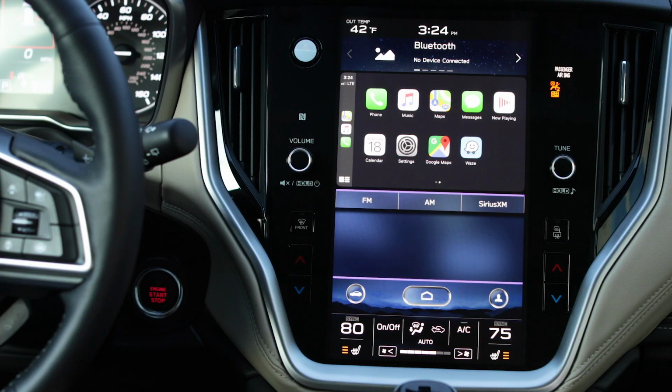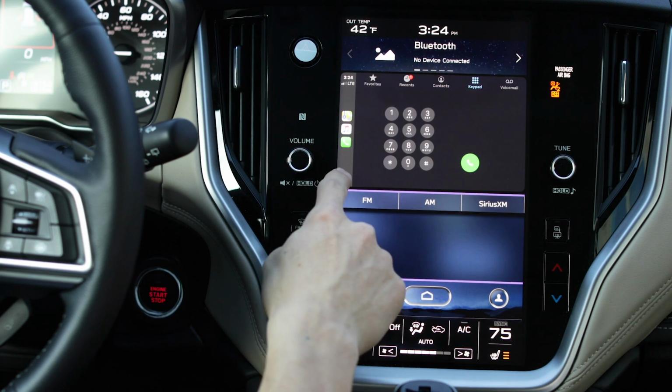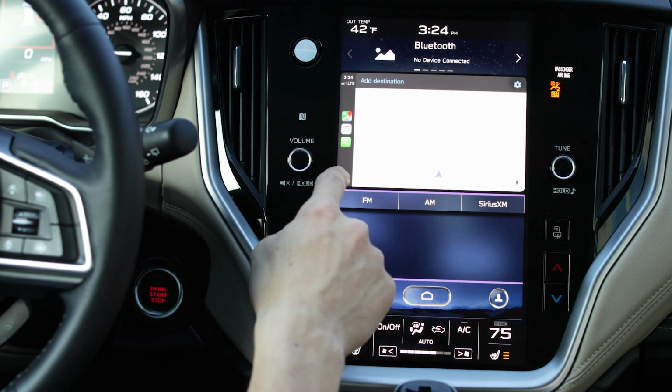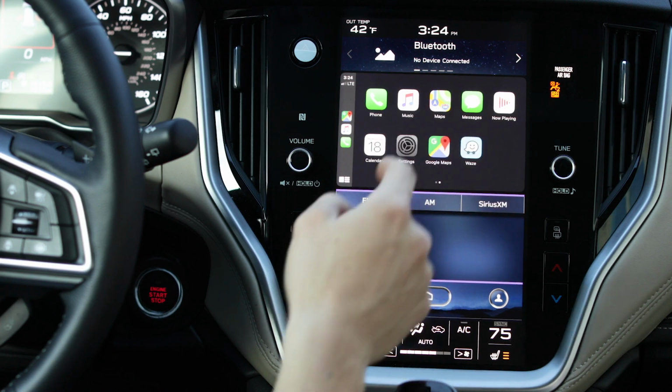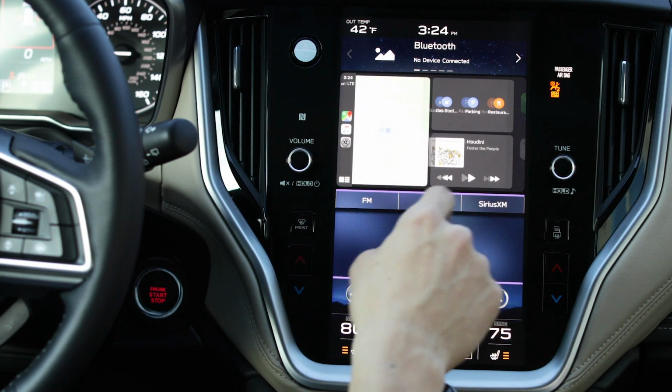The CarPlay icon just takes me into my CarPlay functionality. And from there, CarPlay's, again, kind of its own topic. If you've got an iPhone and you're already driving a car that supports CarPlay, you already know about that. If you don't, Apple's got a ton of resources on their website that you can go learn more about CarPlay. This just functions as CarPlay's designed to function. Subaru doesn't influence this little interface, so we won't waste any time talking about that.